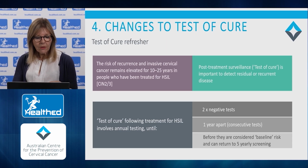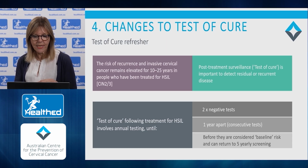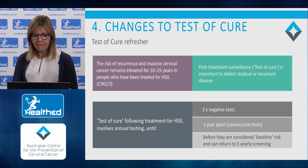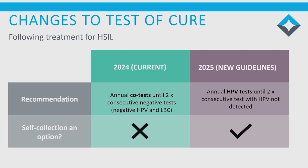Now, the test of cure following treatment for a high-grade lesion involves annual testing until there are 2 negative tests, 1 year apart. They need to be consecutive before that person can be considered back to baseline risk, and they can return to 5-yearly screening. So let's now come to this all-important change to the test of cure pathway following treatment for a high-grade squamous intraepithelial lesion. At the moment, until the 14th of April, I should say, the current recommendations are annual co-tests until there are 2 consecutive negative tests.